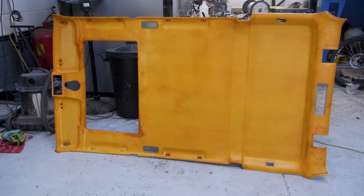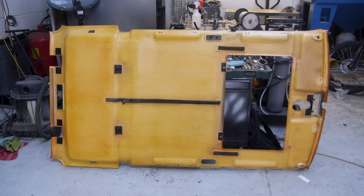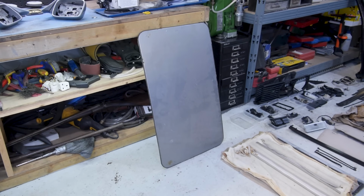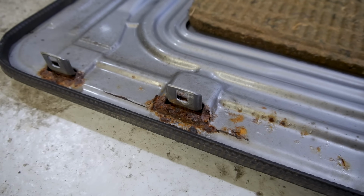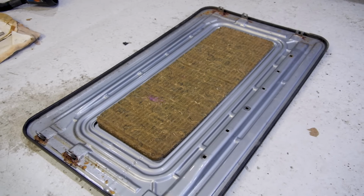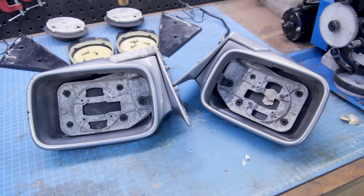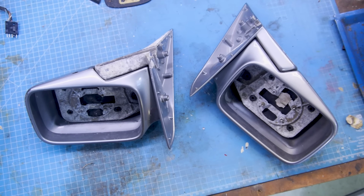The headliner is now super clean and ready for its new fabric, which I think I've sorted, so that will be coming up soon. And do let me know if you'd save this sunroof panel or not. Like the door, if I don't restore it for this project, I'll probably do an episode on it down the line for the challenge. I'm sure the two sections of these wing mirrors can be separated, it's just a matter of if they'll go back together again.